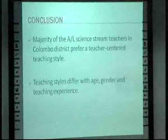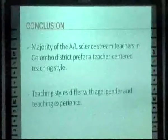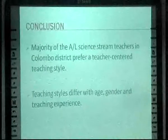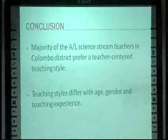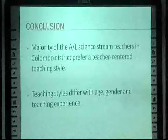So in conclusion, I found that majority of the sample of the teachers prefer the teacher-centered teaching style, and a teacher's teaching style is affected by their age, gender, and their teaching experience.